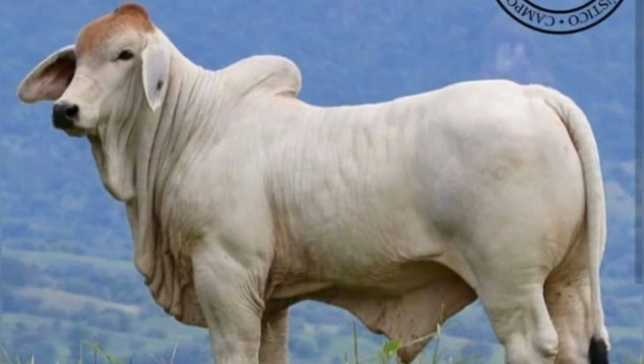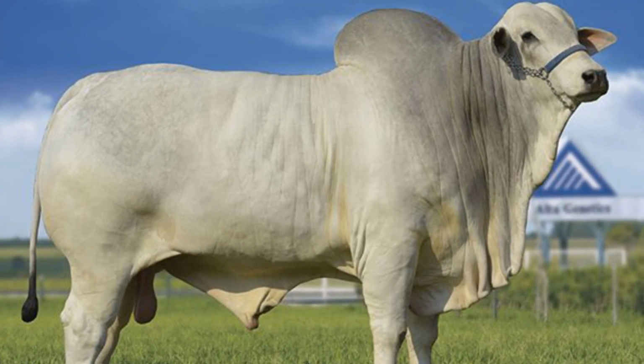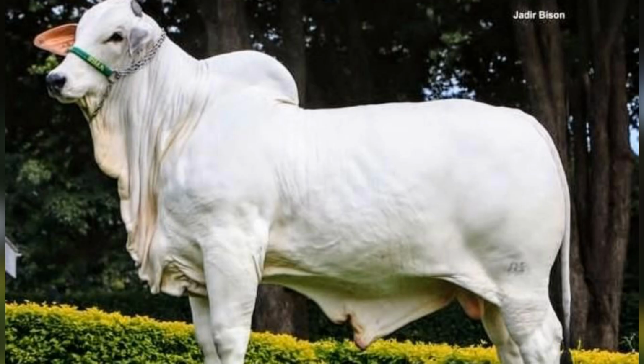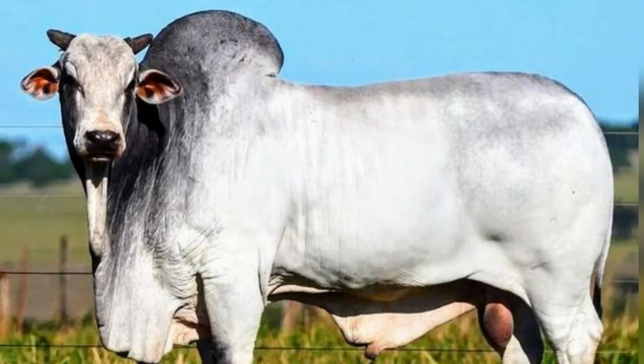Bulls are selected not only for muscularity, but also for temperament and fertility traits. Many ranchers participate in Brazil's genetic evaluation programs, which track lineage, growth rates, reproductive performance, and carcass quality. Some of the top Nelore bulls have sold for hundreds of thousands of dollars at elite livestock auctions, with semen from championship bulls being exported around the globe.